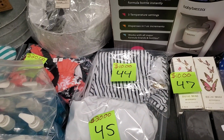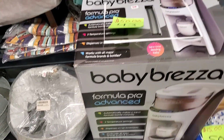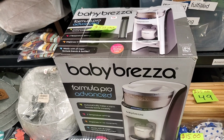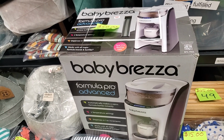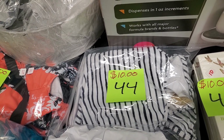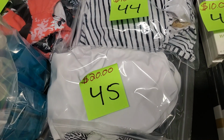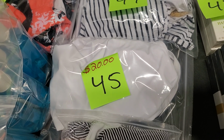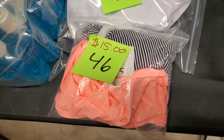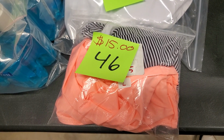Okay. Number 43 is the Baby Brezza. You may have remembered this from last week, but our buyer backed out on us, so Baby Brezza for $50. Number 44 is a white and black swimsuit, size large, for $10. Number 45 is a white one-piece extra large swimsuit for $20. Number 46 is a peach and black size large swimsuit for $15.